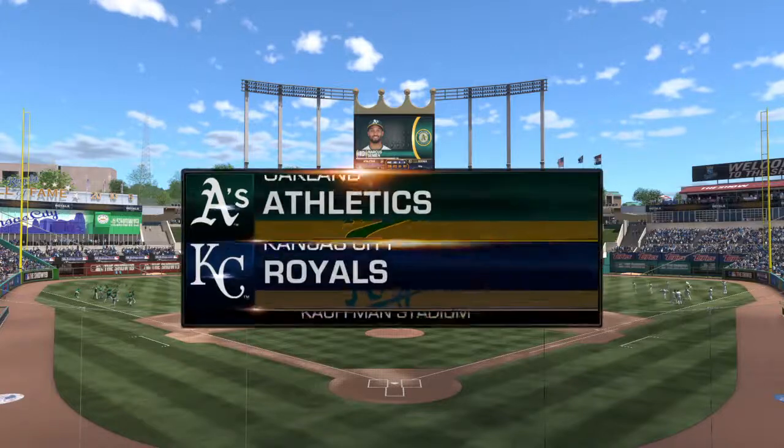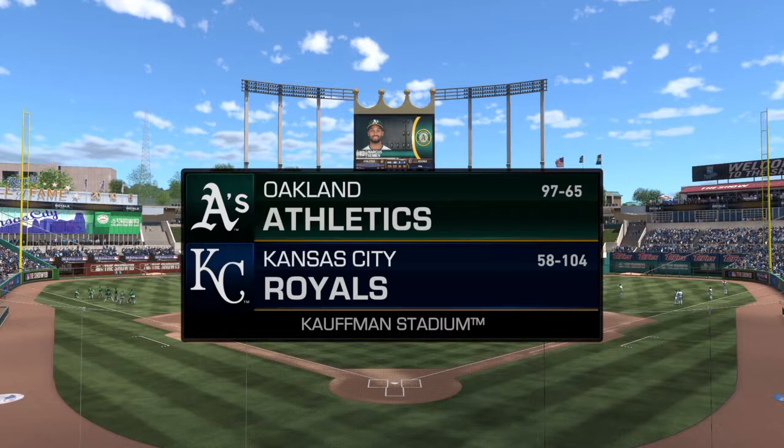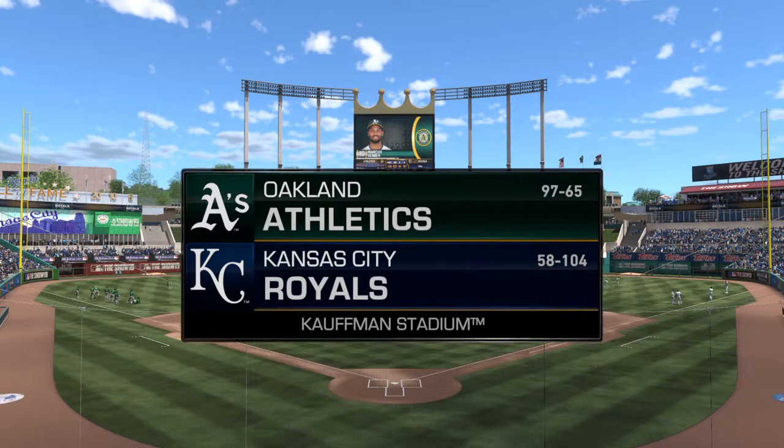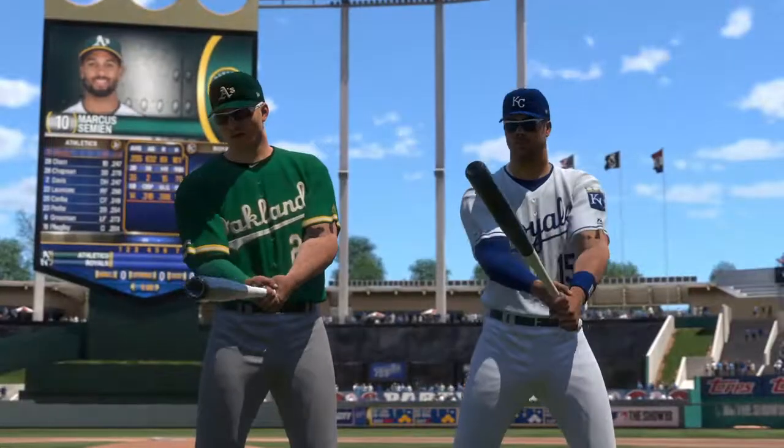Major League Baseball is on the air. Ought to be a good one here between the Oakland A's and the Kansas City Royals. Two great hitters lead their teams to battle next on MLB Network.